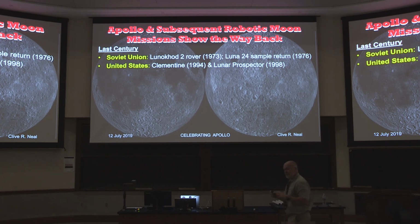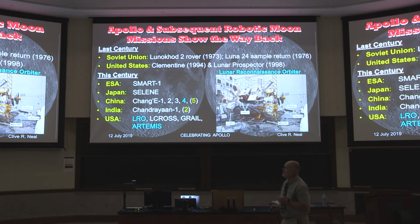So, the thing is, though, what we've learned from Apollo and since Apollo is going to lead us back to the Moon. So the missions that have gone, Soviet Union had a few missions, a rover mission in 73 and a sample return in 76. US had Clementine and Lunar Prospector in the 90s, and then this century has just gone nuts. The light blue ones are the ones that are still in operation. The ones in parentheses are about to be launched. China and Chang'e 5 is going to be a robotic sample return from the lunar near side this December.